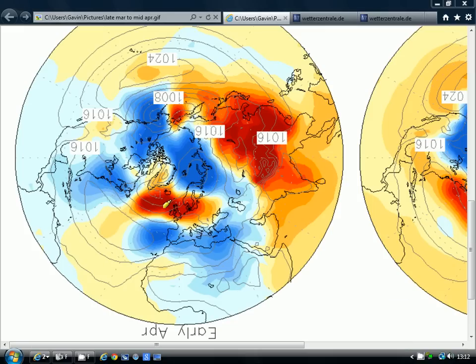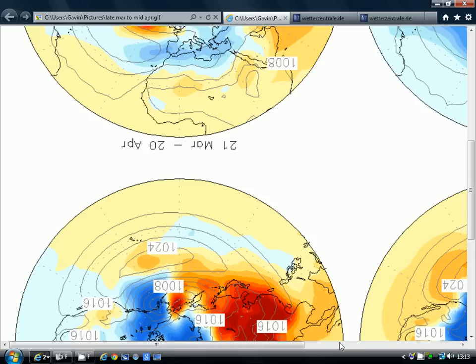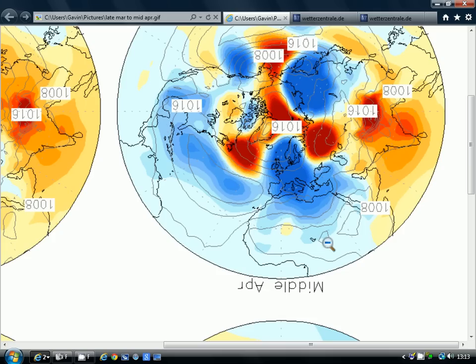I'm meant to see the red colour setting up right over the top of the country, so it's seeing high pressure coming back for early April. Low pressure is down to the south. That's a good anomaly for April. It's fine, mainly settled and dry through the start of April. Could be chilly by night with some overnight frost, but by day it would be very pleasant indeed, with temperatures probably a little bit above the seasonal average.